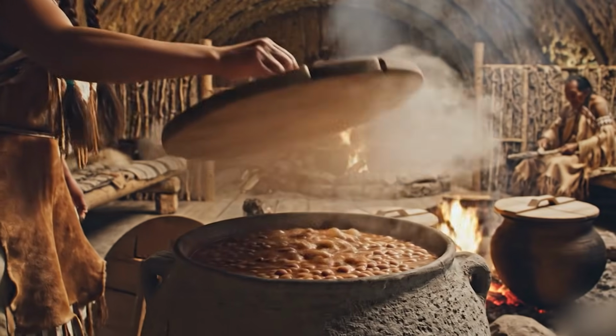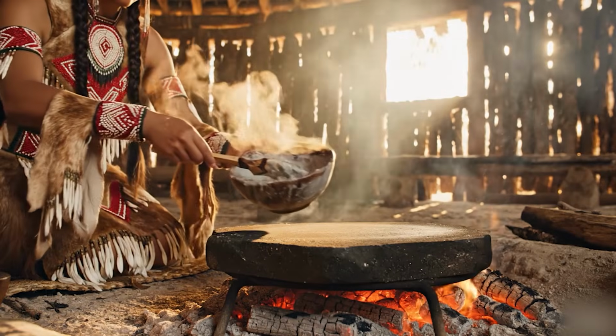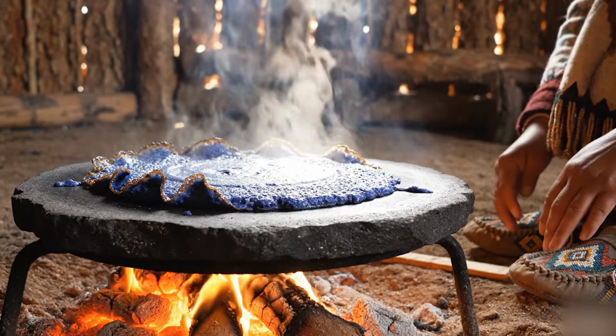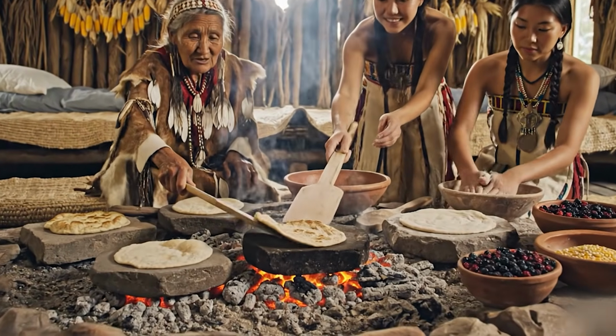A wooden lid sealed the pot tightly, preventing steam and precious aromas from escaping through the smoke vent in the roof. The corn flatbreads were baked directly on the smooth surface of a hot, flat stone, set over a layer of hot coals. A thin layer of liquid batter made from blue corn flour and water was poured onto the hot surface, instantly setting at the edges.